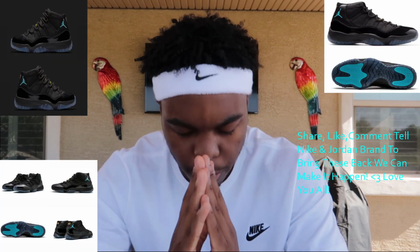Bring back the Air Jordan 11 Gamma Blues. Please bring that back. That is my ultimate grail. I swear to everything that I love, that is my ultimate grail. If they're listening, please, please bring back the Air Jordan 11 Gamma Blues, man. I want those so bad. Those are literally, me personally, the cleanest 11s that I've ever seen, honestly.